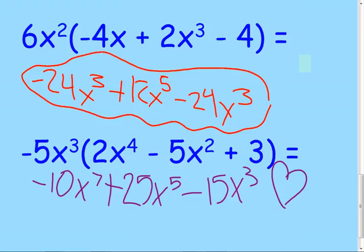Yep. So you should get CDA for the top ones. For number 4, you should get x squared. CDA. Yep.